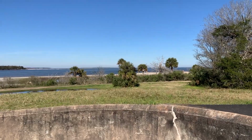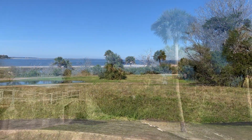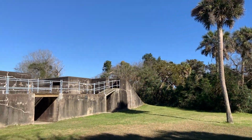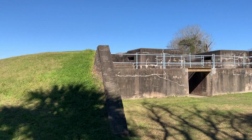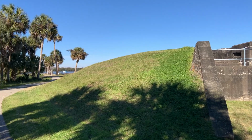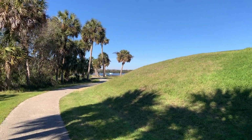Interestingly enough, the battery sits on a foundation of 30,000 bricks, which were taken from the remains of a section of Fort Pulaski which had been destroyed in a 1881 hurricane.